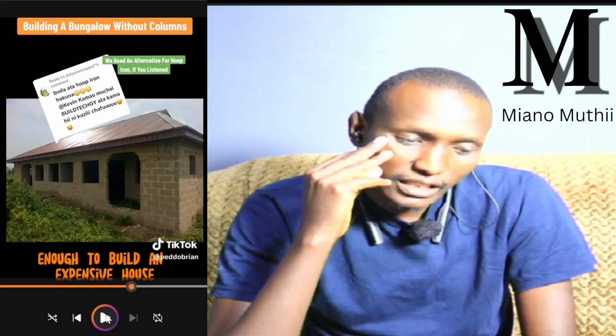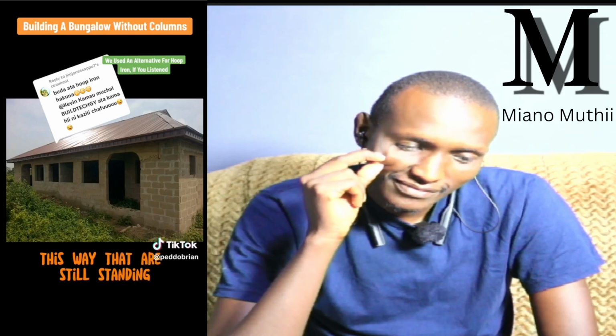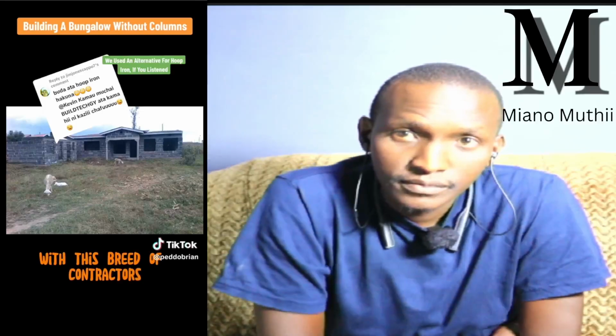Very true, very true. Houses used to be affordable and our parents built houses this way that are still standing. I remember close to 15 years ago when my mom was building, we spent about 600,000 and that house was habitable, ilibaki tu zile za kumaliza polepole. But nowadays with this breed of contractors, someone tells you if you want a 4-bedroom kuja umeshika 8 million kwa mkono. Some of the honest fundis who built for our parents walikuwa wanatembea mguu and they were known by everyone and recommended for the good work they did. But nowadays every foreman drives a Ford Raptor juu ya zile pesa za chuma wameibia ma client.